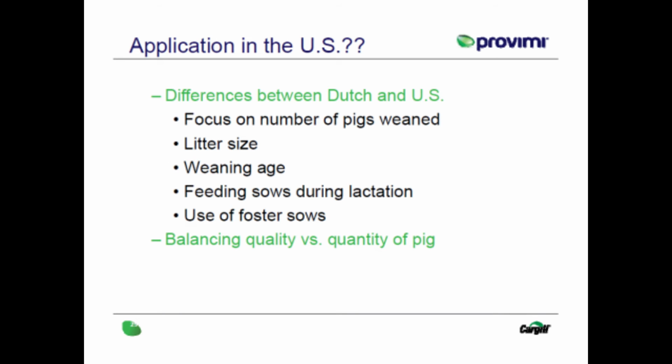Now, keep in mind, they focus a lot on the number of pigs that they can get weaned per sow. Litter size, they have a much more prolific sow herd. Again, their weaning age is a little bit older than what we would experience. So there's opportunity, but is some of our opportunity limited because of the difference in weaning age? Possibly, that's an unknown at this point.